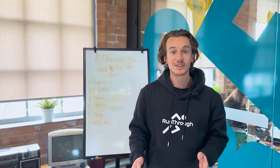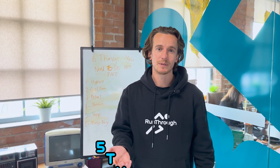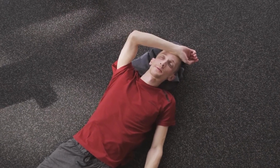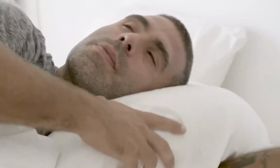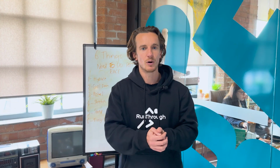The next thing you need to do is sleep. I know that sounds really obvious, and you might already be really tired because you've done your race. Not when you finish, because you'll be full of endorphins and you'll be so happy that you finished it, but later that day you might feel a little bit more tired than normal, and that's your body's way of telling you you need to sleep. If you get that sleep in, it'll help you recover post-race.